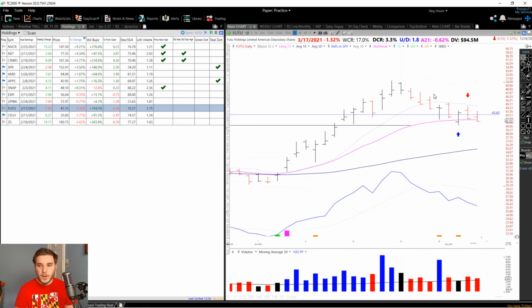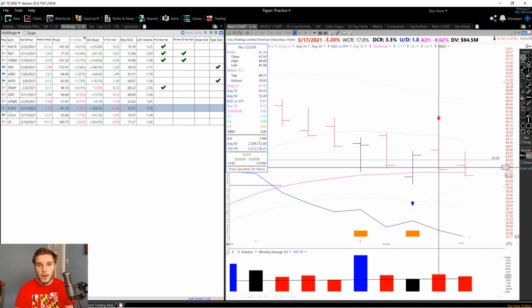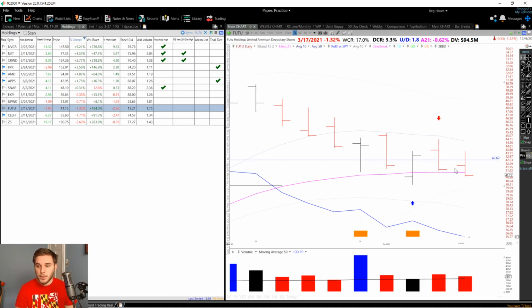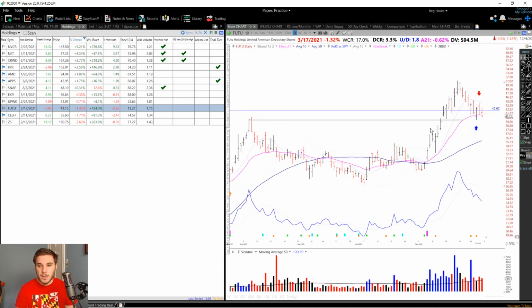Moving on, we've got Futu, and once again, I bought this off the bounce off the 21 EMA, but then I ended up selling half of my pilot position on the 3rd because of the poor close on higher volume. You can see this is a downside reversal. It took out this high, but then finished right near the low of the day. And then you can see on this day, once again, we have a negative close on higher volume. So this is kind of on thin ice, but once again, it's a small part of a pilot position. So I'm willing to let it stop me out if it takes out this low of the day and the prior pivot, which was the high of this cup shape here.